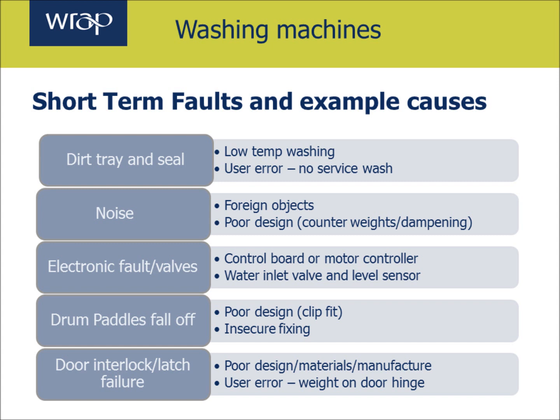Obviously electronic faults and electromechanical faults can occur at any time, but these could be things like the controller board or the motor controller failing. That could be physical failure, but it could also be failure through water ingress. Valves will also fail over a period of time.